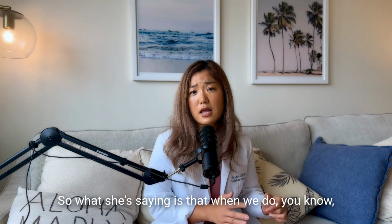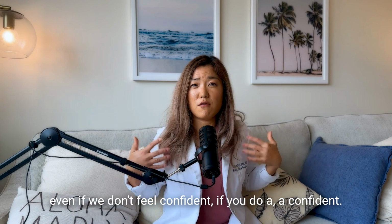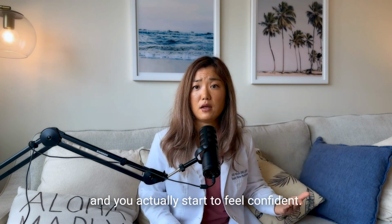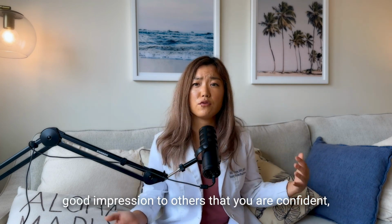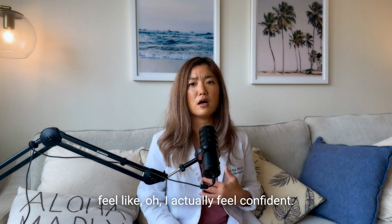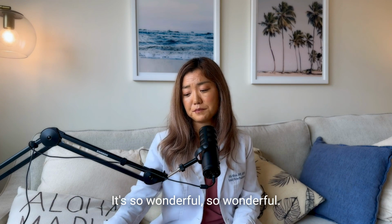So what she's saying is that even if we don't feel confident, if you do a confident posture, interestingly, it gives a signal to the brain and you actually start to feel confident. So it's very important not only to give a good impression to others that you're confident, but also you can kind of trick your mind too. That I am confident. Then you start to feel like, I actually feel confident. So watch that episode or the talk. It's so wonderful, so wonderful.